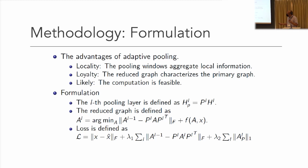Meanwhile, we keep what we call the loyalty. That means when we reduce the graph structure to do the pooling, we still keep the main structure of the whole graph, the whole global view. Meanwhile, we want to make sure the computation is very fast, not slow. So we designed an adaptive pooling method. When we do adaptive pooling, we minimize the difference in global structure between layers to keep the loyalty, to keep the overall structure of the graph. And meanwhile, we added L1 regularization to make it sparse, similar to the classroom results, to find the local sparse connections in the graph, do the pooling, and merge nodes together.